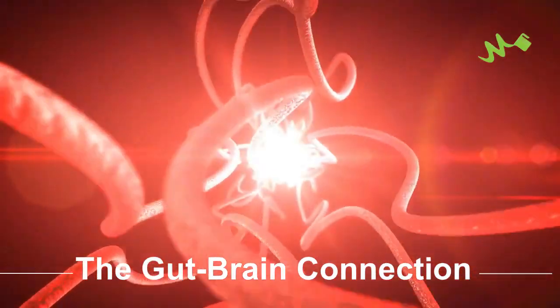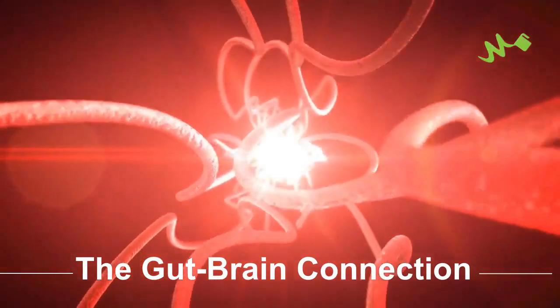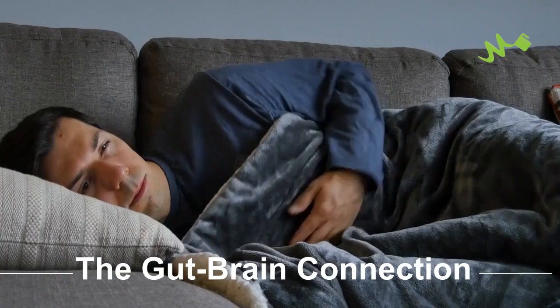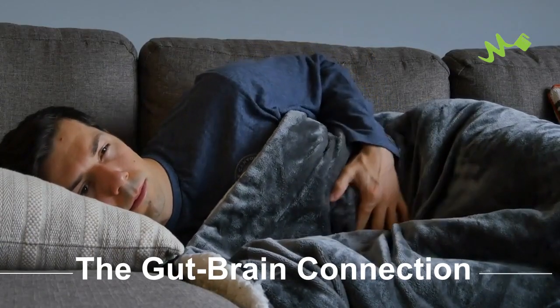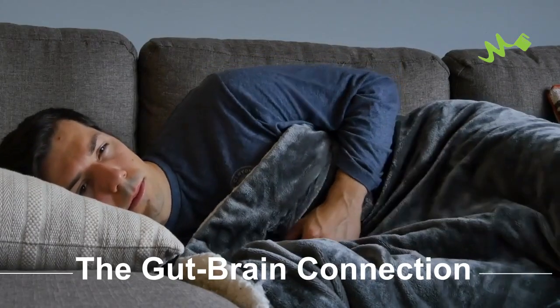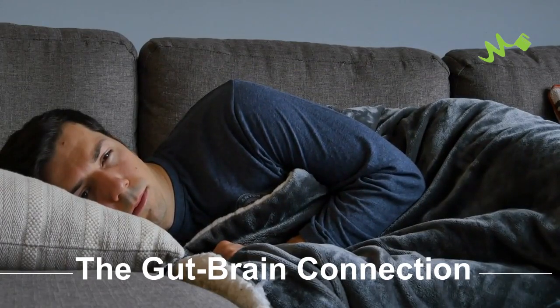The gut contains over 100 million neurons that can both sense and respond to changes in the body, making it an independent entity with its own nervous system. This connection between the gut and brain has been shown to play a role in regulating mood, behavior, and cognition, as well as in the development of several digestive disorders such as irritable bowel syndrome, IBS, and functional dyspepsia, FD.